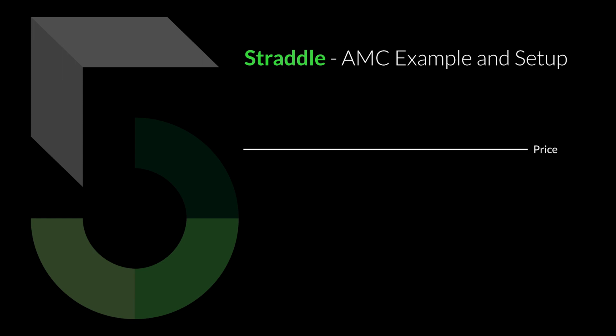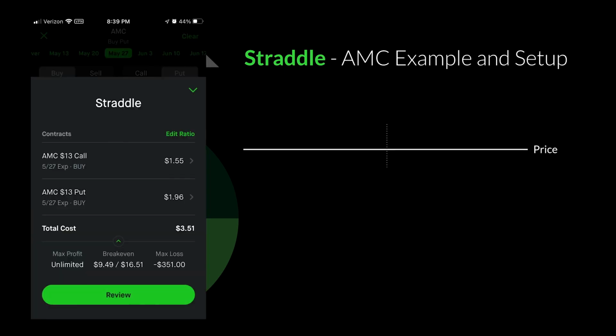So remember our price line going from left to right, low to high in terms of price. Our current stock price is indicated by the vertical dotted line. And we're going to use AMC. I've already set it up, and I'll explain what each of these options are. On the call side, we are purchasing the 13 call for the 5/27 expiration. And you can see that here in the green arrows. On the options trade diagram, a green icon represents a call.